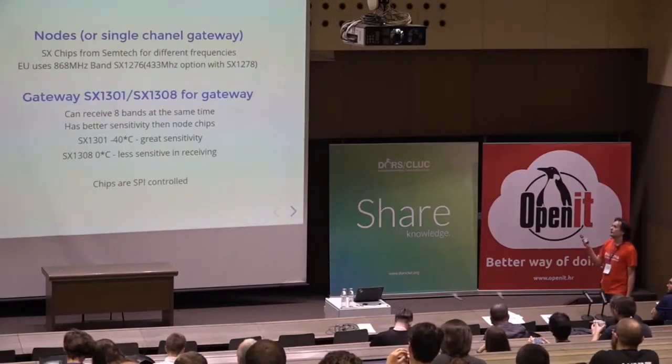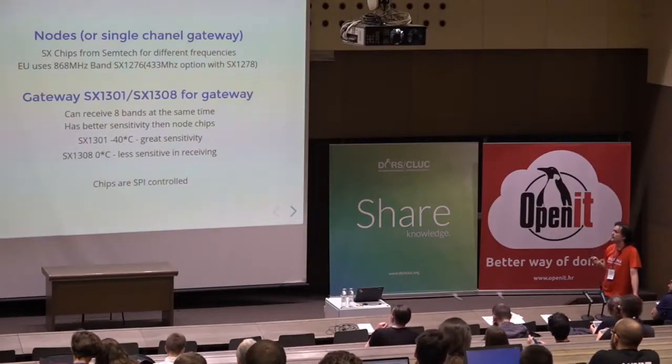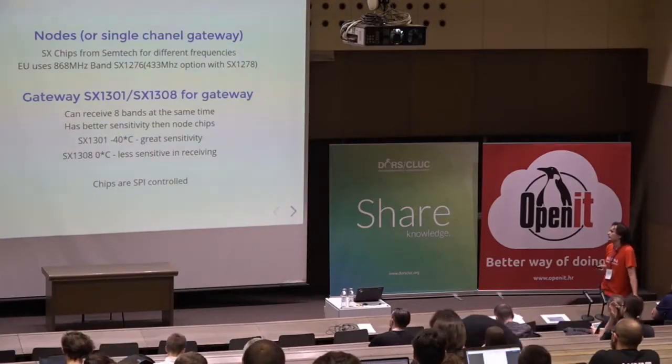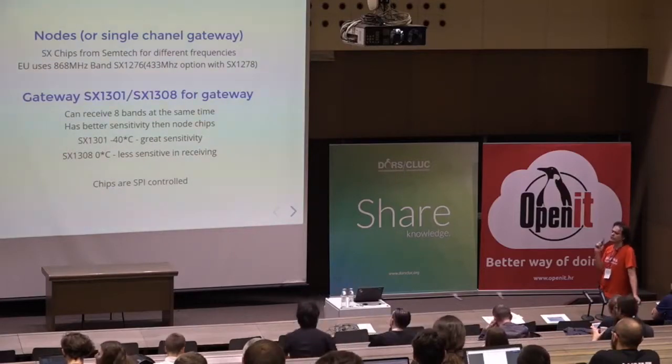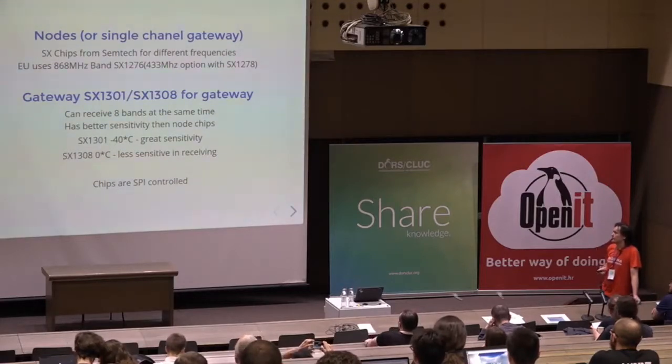The problem with the gateway chip is that when you send a message on one channel, you cannot receive on all 8 channels. So downlink is a bit tricky to use, and you need to be careful when you want to send data from the gateway, because you will lose 8 channels on the receive side. There is only one antenna, and you produce much noise on the antenna when you're transmitting.